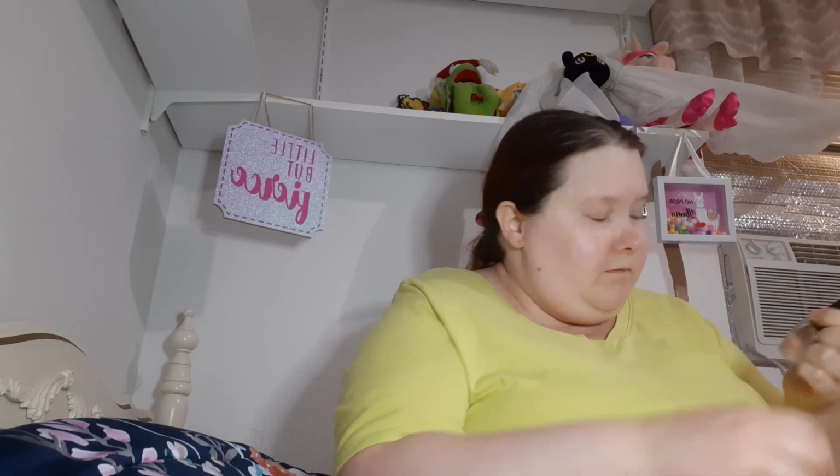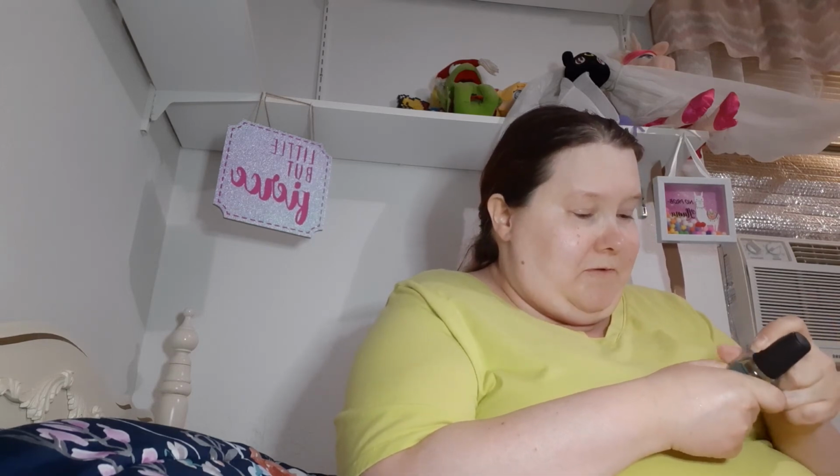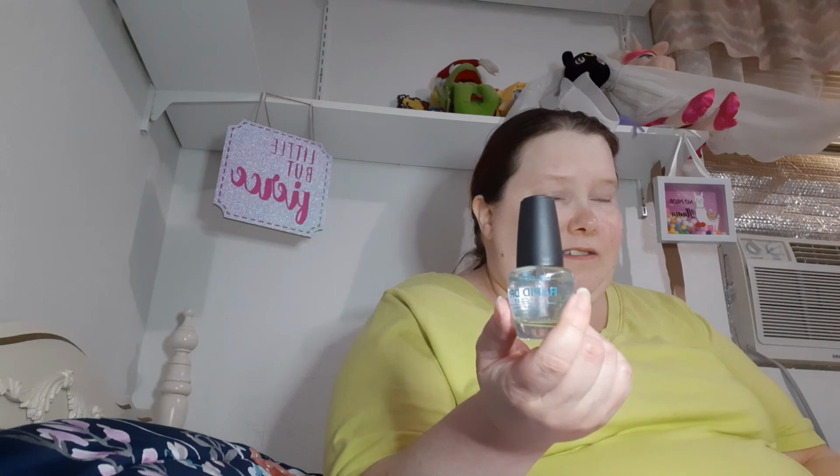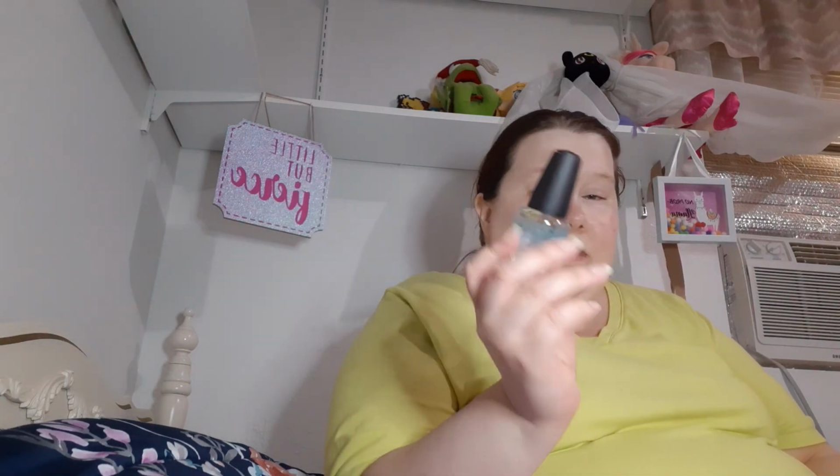Oh, I forgot one. This I'm also getting rid of. What is on here? That's kind of gross. Don't know what that was. From LA Colors, this is the Rapid Dry Top Coat. This sucks. I got this at the Dollar Tree. I don't think it does anything special at all. It is not rapid dry either. Because I put it on, I waited at least 30 minutes. It was still tacky. Maybe I got a bad one, I don't know, but I don't have time to wait for a rapid dry coat to dry. I don't have time for that.